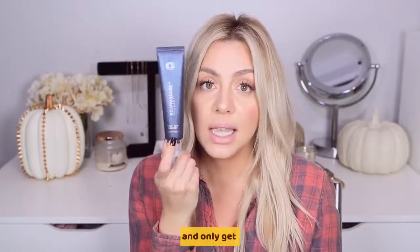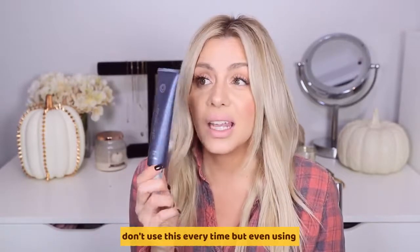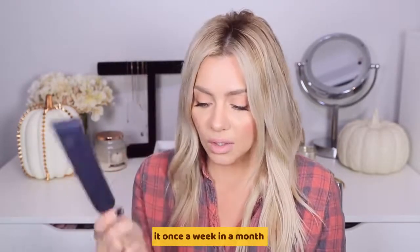I definitely noticed a big difference in using this as well. And again, like I said, I'm lazy and I don't use this every time, but even using it once a week in a month, I noticed a huge difference.